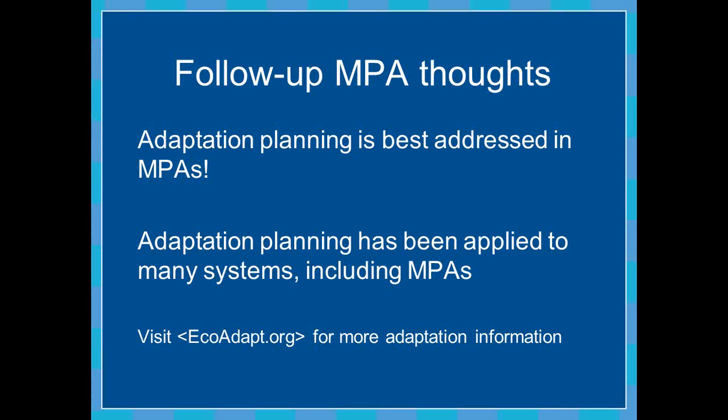And then there are also resources that already exist that can be leveraged to get this work done, because it's no easy feat to go through this process. And as I mentioned earlier, EcoAdapt is really the brains behind these methods, and so I did want to plug them. Their website is below if you're interested in learning more about the work that they do. They're a really great organization to work with, and really helped us to develop a sound and feasible project.